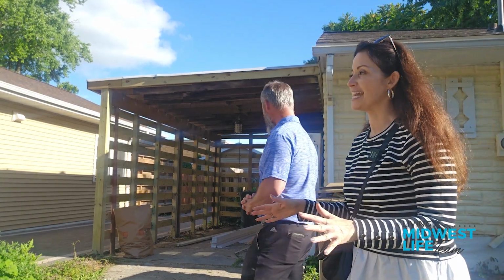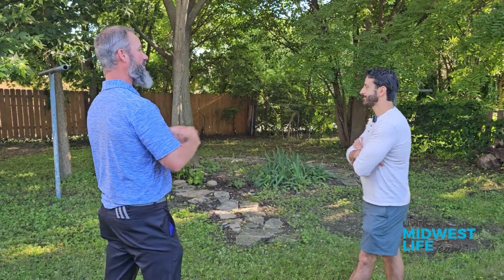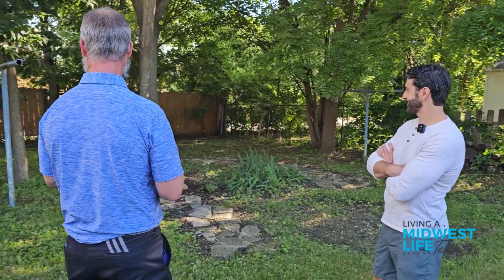I'm a little afraid to walk anywhere in this yard. Well, actually, it should be safe. Okay, let's go. All right, so here we are in the back of the house. I mean, what a transition already, just not completely overgrown all over the place. Yeah, absolutely. And it really has been tidied up. I think we have a little bit more to do, but it sounds like there's a couple of things that we have to figure out yet.